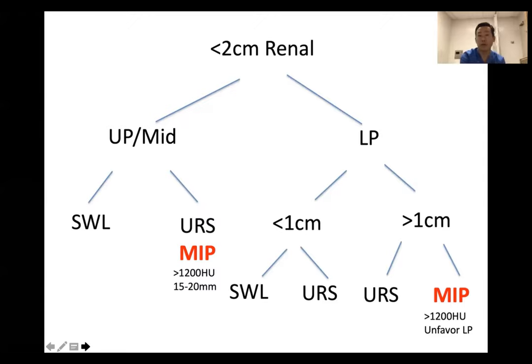Similarly, if the stone is very hard or it's on the larger side, arbitrarily 15 to 20 millimeters in size, or if the stone is in an acute and unfavorable angle that predisposes to a difficult ureteroscopy, these might be situations where you might want to consider performing the mini PCNL.